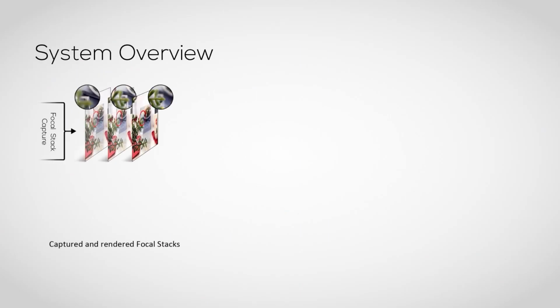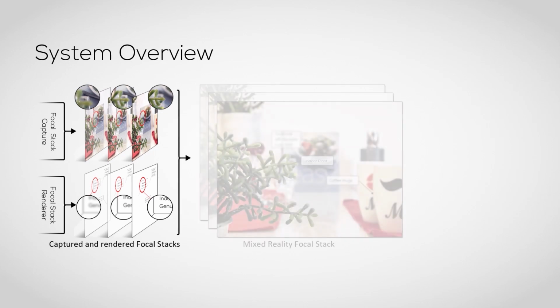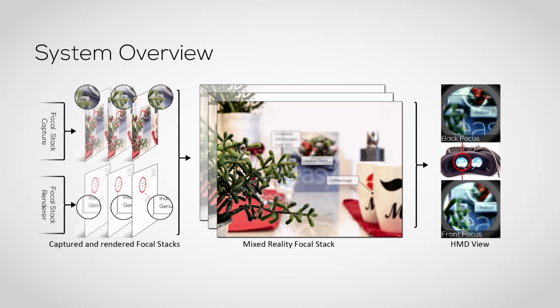We introduce mixed reality focal stacks, an efficient representation of mixed reality content that lends itself to fast processing for driving layered displays in real time. Mixed reality focal stacks build a complete end-to-end pipeline for capturing, rendering, and displaying mixed reality focus cues that uses only off-the-shelf hardware and compute components. We make use of layered displays to enable unconstrained focusing within the volume defined by the display planes.